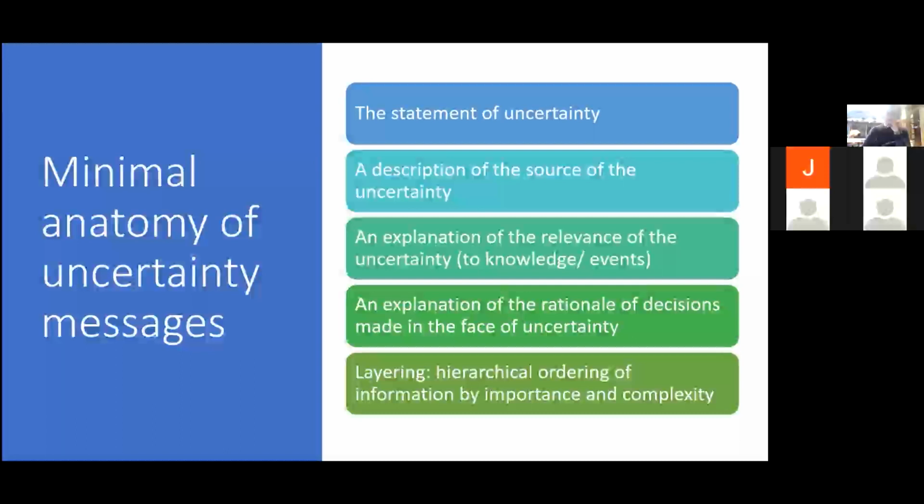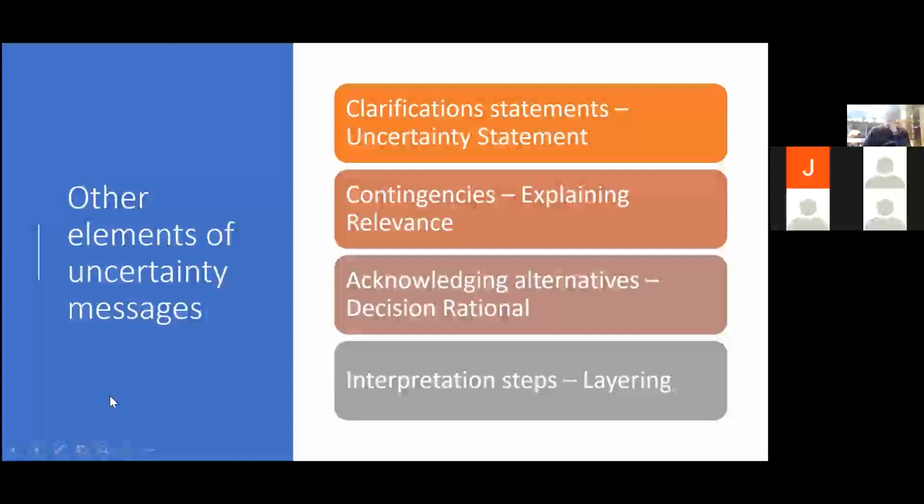And fifth, we have the option of hierarchically layering the uncertainty information by complexity. So our initial communication of 0.5 to 2% might include a hyperlink, which then goes to more detailed things like probability distributions, and you can even show the raw data once you get to that. Now, that's a very simplified overview.